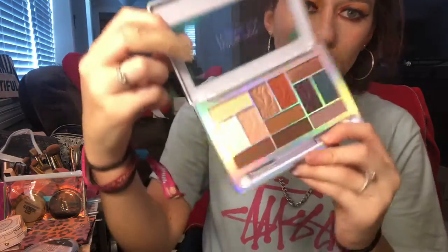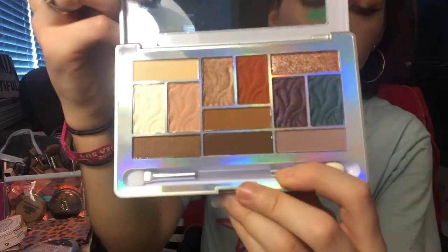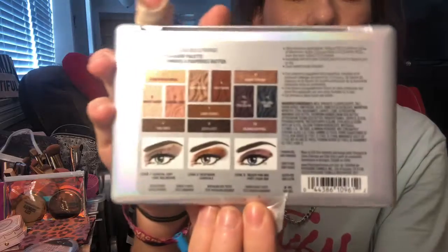Whoa, a little thing just fell out of it. I like the holographic. It has that signature butter smell and a lot of great shades in there. I should think this would be a good palette for travel. I like all the colors that come with it, and I think it'll be nice to use. Even on the back, it shows you different looks that you can do. I am a huge fan of Physicians Formula, so this should be pretty good.